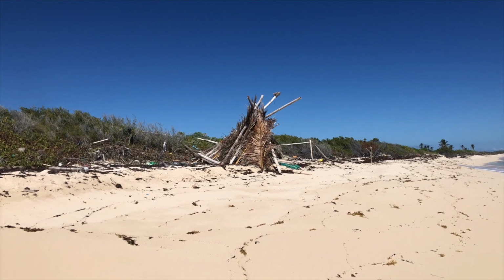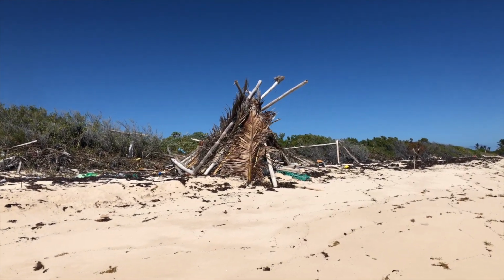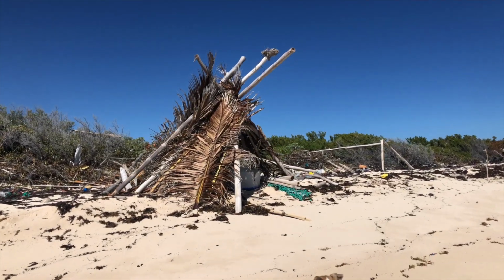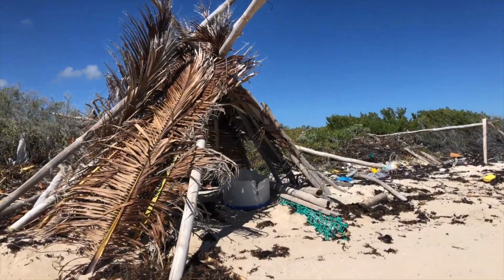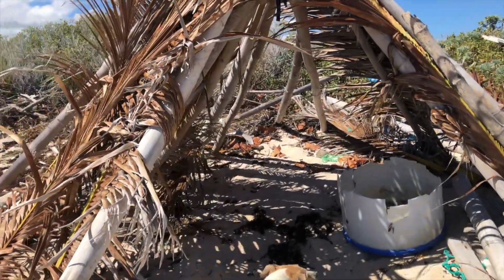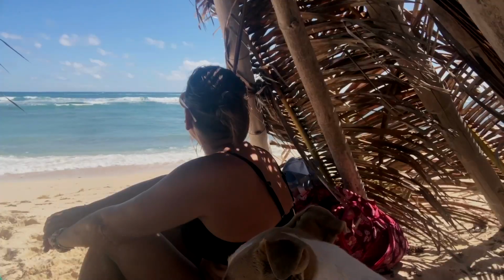This is what I'm walking to. This is what the fishermen build themselves. And I hope that we can get some shade in there. See, a little teepee with shade. We're gonna use this today as ours.